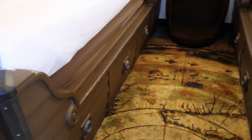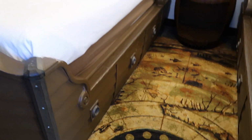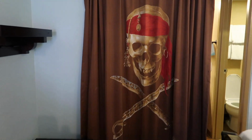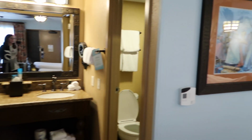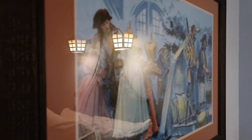And speaking of storage, there's no storage under the beds because they are pirate ships, obviously. So you're sleeping on the ship, there's no storage under there. Sorry, Cameron. Then we've got this curtain to the bathroom, which is very spooky and will probably scare me in the middle of the night. And over here we've got, which I actually really like, some artwork of Jack Sparrow. It's kind of hard to see with the glare, but Jack Sparrow and some of the other pirates from the Pirates of the Caribbean attraction in Magic Kingdom.